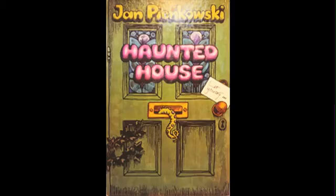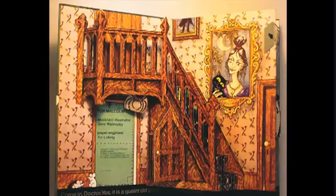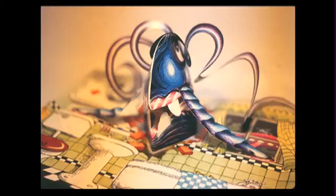This is Jan Pienkowski's Haunted House from 1979. This won the Kate Greenaway Award, which is the award for the best children's book of the year in the United Kingdom. This won that in 1979. This was the first time that librarians, I'm generalizing, really began to take a bigger look at pop-up and movable books as well. And Haunted House was the start of that. It's a great volume. The humor is really fun.